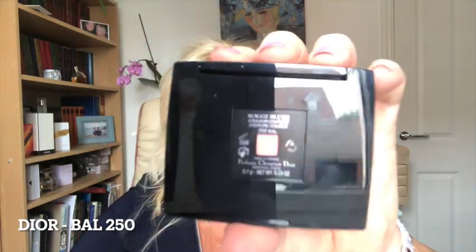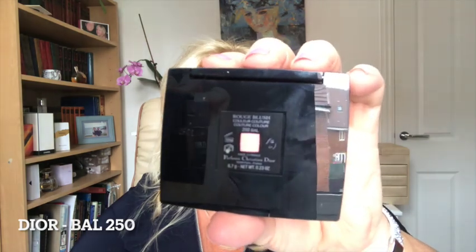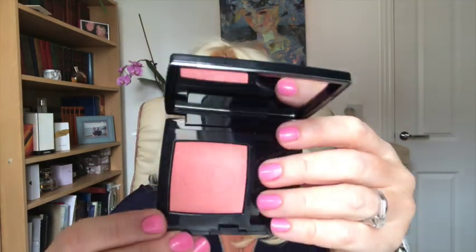And the one I bought is called Bal, number 250, Bal, with one L, strange enough. Don't know if you can see that. Bal 250, and that looks like that. Similar again to this holographic one, but it hasn't got that holographic effect.